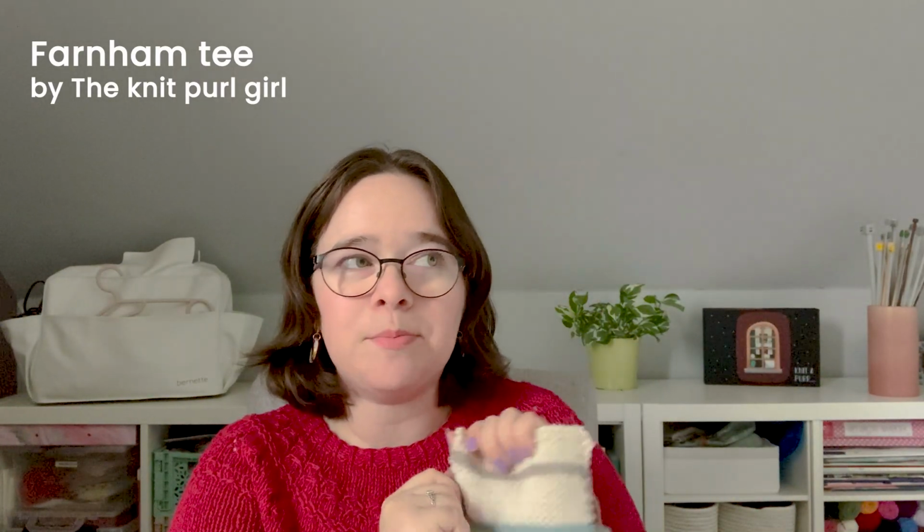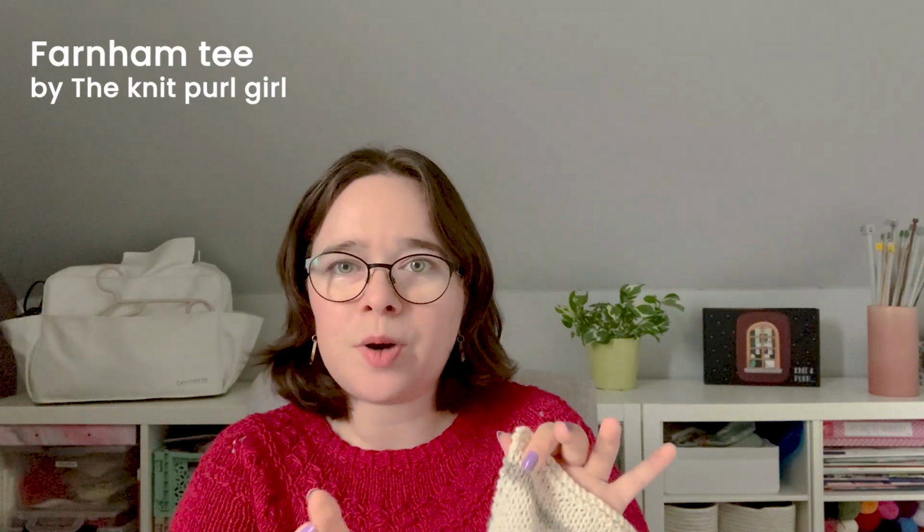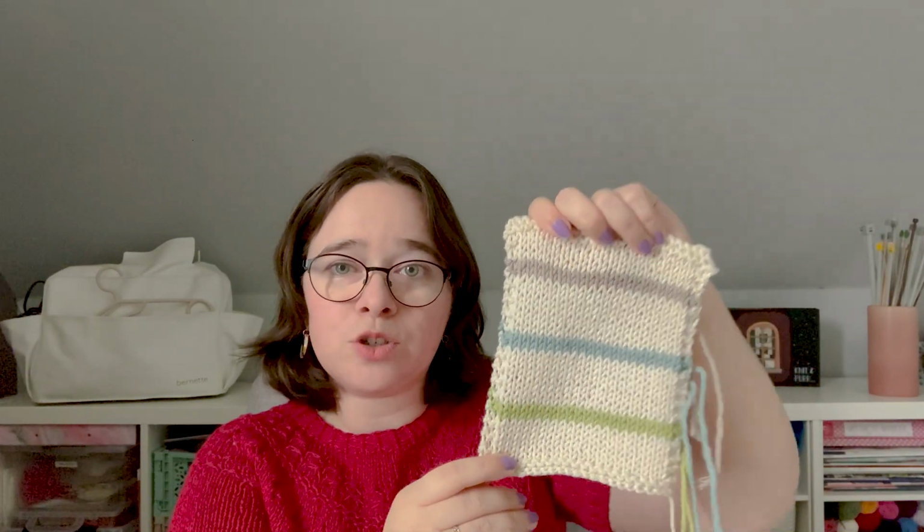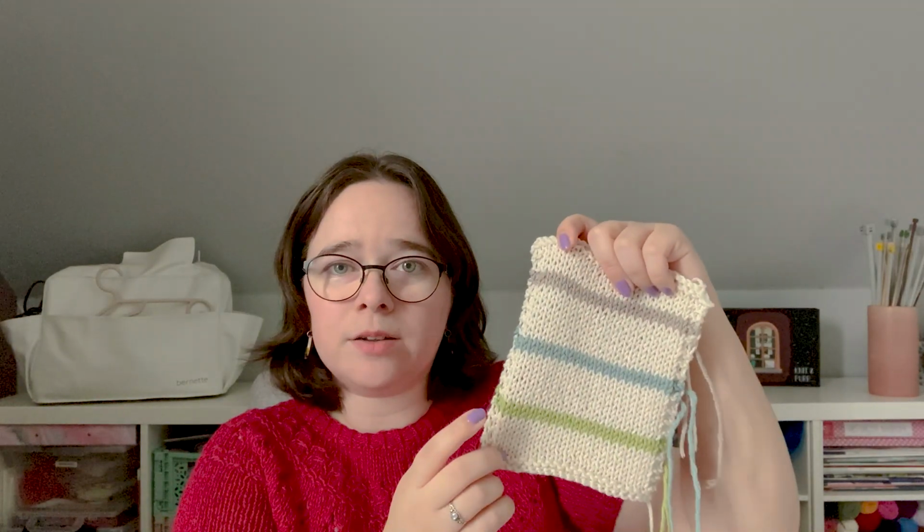I shared this pattern in my t-shirt roundup video from last year. There are quite a few nice t-shirts in there that I still want to make in the future, maybe some this summer. But this is one that I would like to start in spring, probably end of May somewhere. I used my wooden needles to make this swatch, and so I will be going on holiday at the beginning of June. So I'm hoping to take this as a project with me. So it's kind of spring, kind of summer knit already.